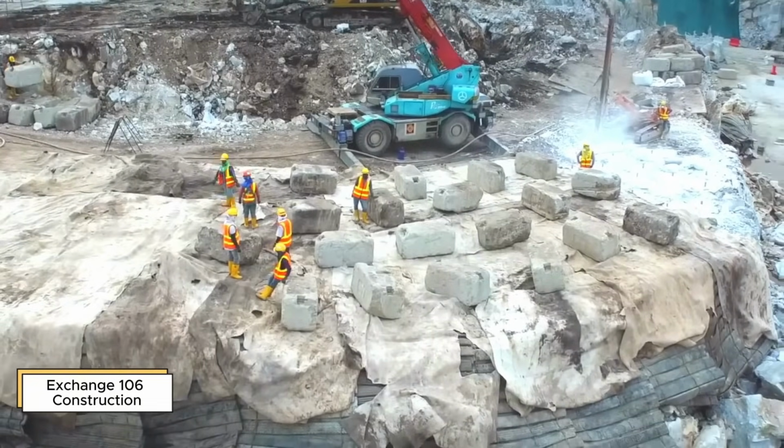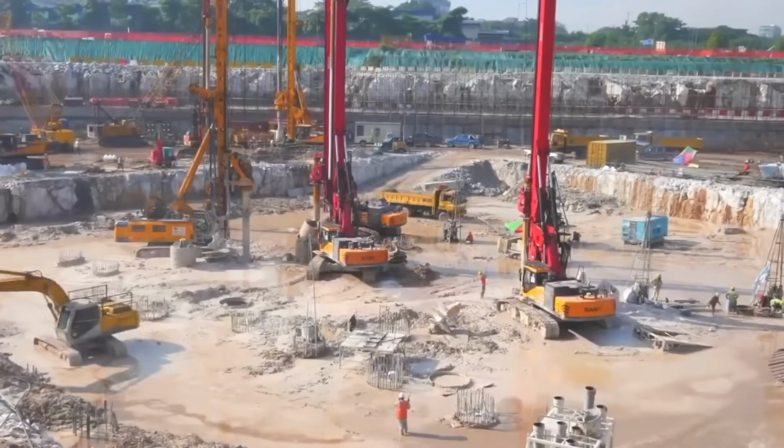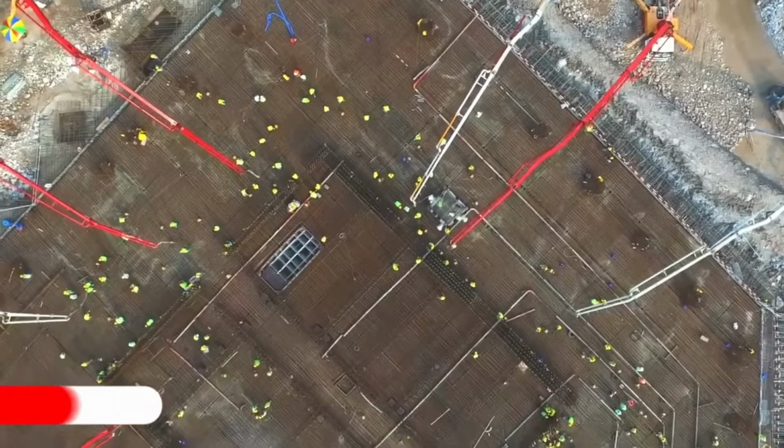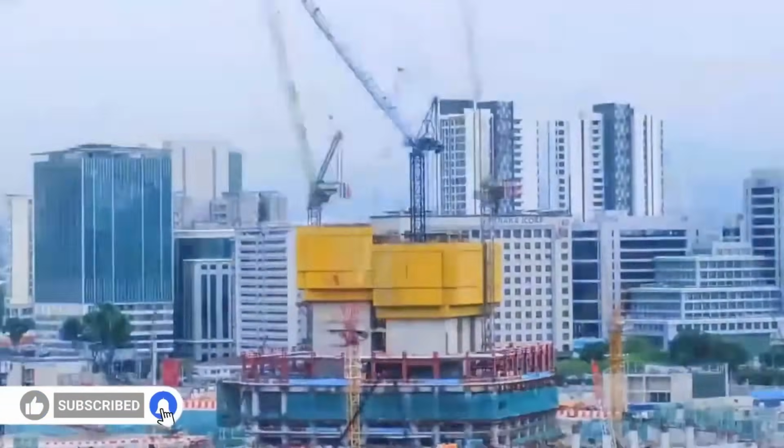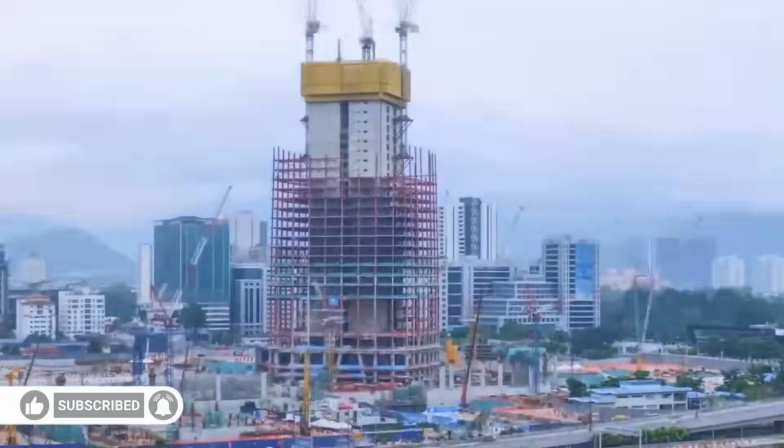Prepare to hold your breath as you watch Exchange 106 rise. It's one of the most stunning feats of engineering in Malaysia and even the world. Now, we're diving into the construction side of this 106-story giant.